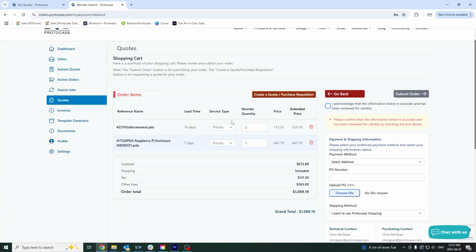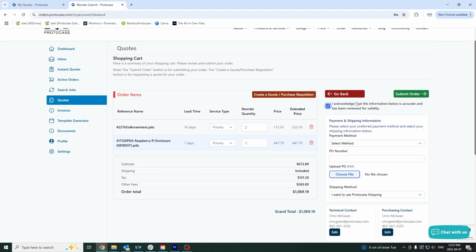And if you have any last-minute changes of plans, you'll have another chance to update the quantity or service type here. Once you've got your payment and shipping methods entered, take a moment to double-check that all of the info on this page is accurate and up to date. This is going to be important to do as your order will go straight into production. Once everything looks good, just hit Submit Order and that's it. Your order will be placed. It's easy as that. So like I said, it's just that simple.